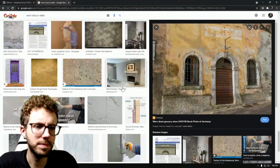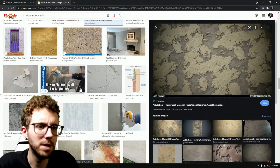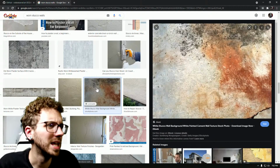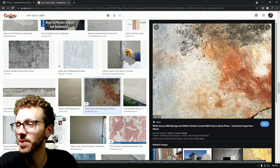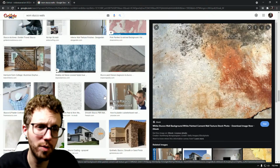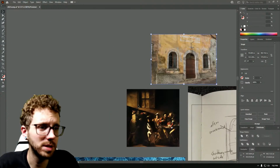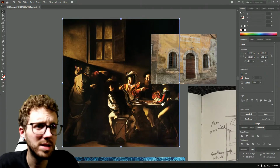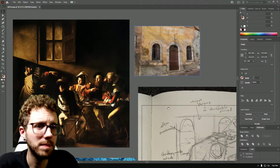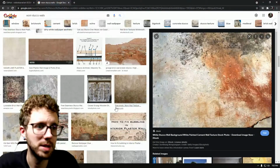So that's a little dramatic. That's kind of cool, but it looks like mold or some shit, like water damage. I don't think we want that in our throne room. Actually, let's look at the Caravaggio. It's kind of just a subtle texture. Maybe that one I was looking at is the best option.